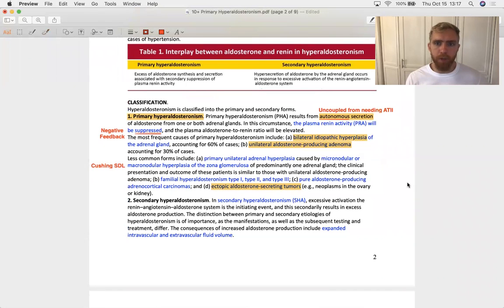So we call the adrenals autonomous in this situation. If you've got a tumor on one side, then it is autonomously secreting aldosterone. That means you don't need any angiotensin 2 to get it to make aldosterone. It just is making aldosterone all the time.